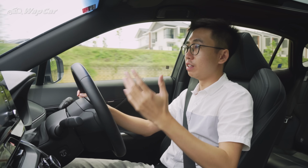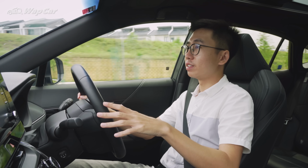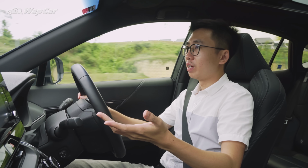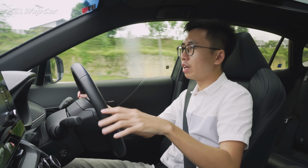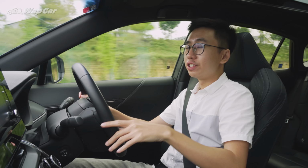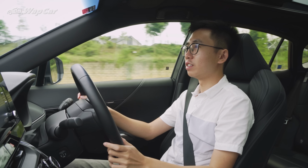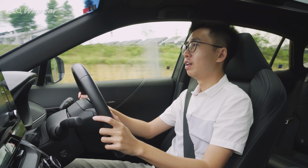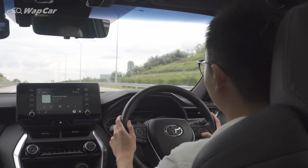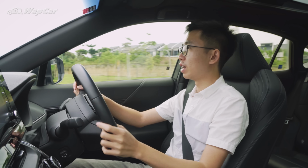TNGA-K platform needs no new introduction. It is nothing but praises, because just riding on these kind of rough roads, the Harrier just soaks up all the undulations and you feel nothing. None of the undulations, none of the imperfections of the road gets transmitted into you. Nothing. It's absolutely sublime. And not only that, this new generation Harrier has the kind of poise that the previous car could never hope to get.